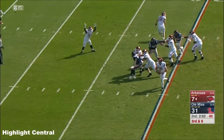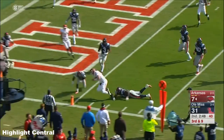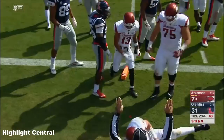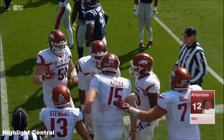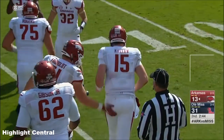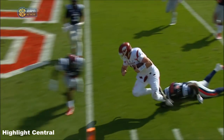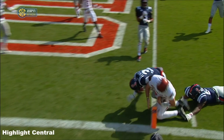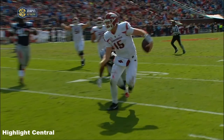Pressure comes. Kelly, pump fakes, has the first down and touchdown. And he got rocked right at the goal line. A 15-yard scramble. Cedric Woods came over to put the hit on the big quarterback that goes. Goal line, ruled a touchdown on the field, ran right through the tackle of Taylor Polk, and look at that shot that he takes. Cedric Woods.